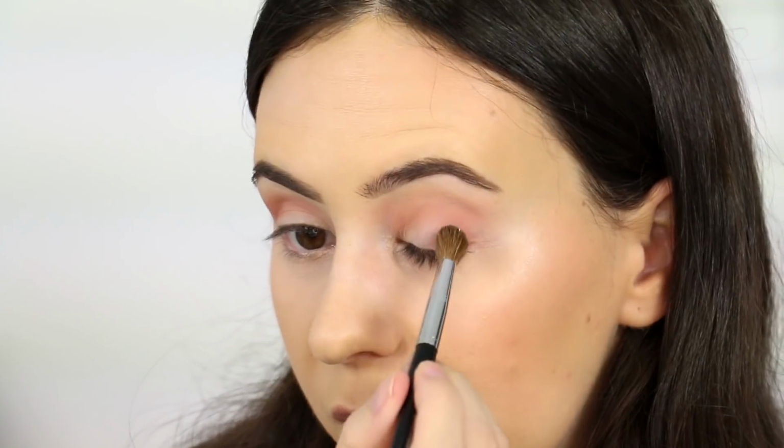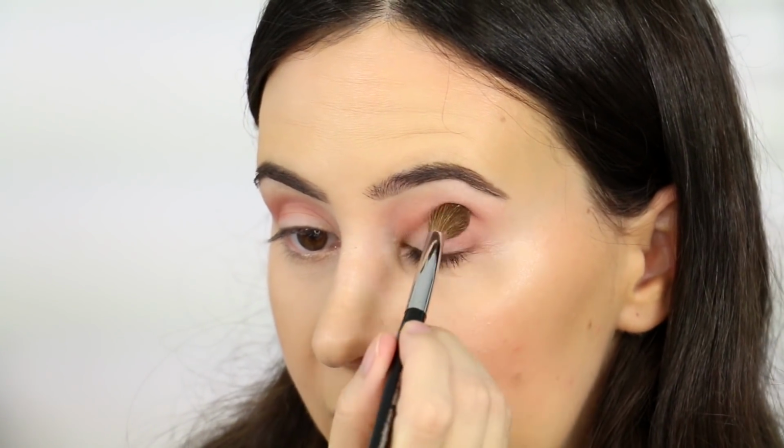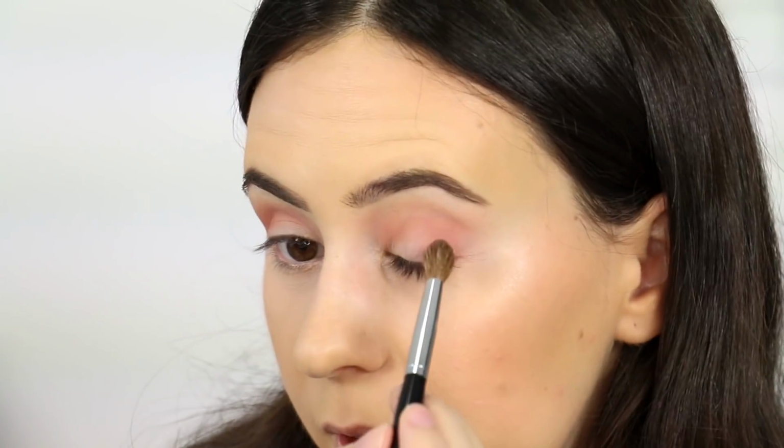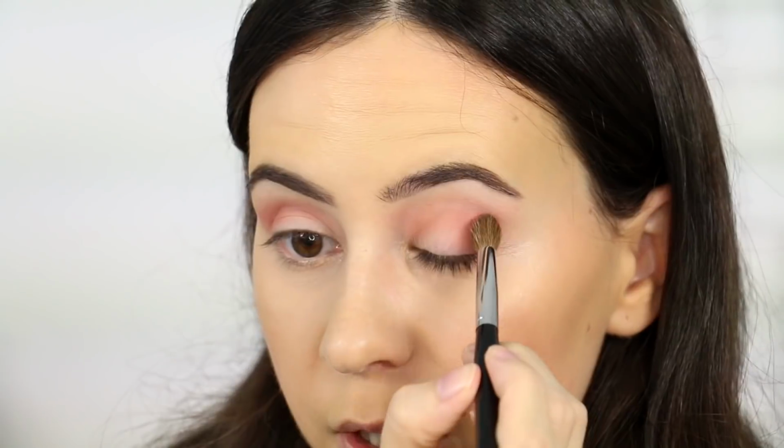I think I'm gonna do kind of a half cut crease, and there's something else I want to use to do the cut crease. So I'm gonna go with the burgundy shade, TMI. I'm just gonna apply a little bit of Downright in the outer V to try and make the other shade easier to blend on top. So a little bit of TMI mixed with Downright, and we're gonna slowly build up that color.